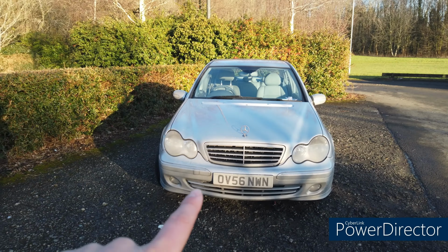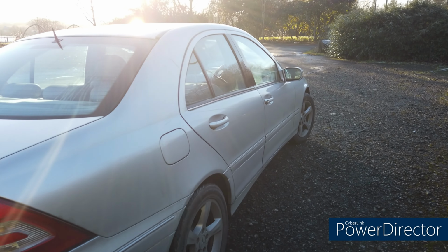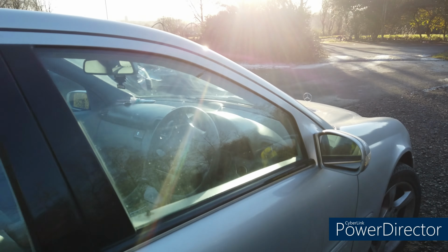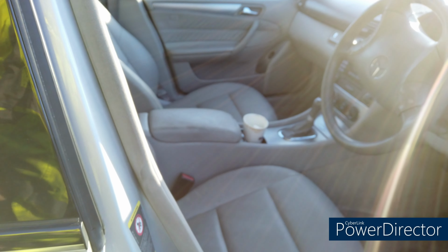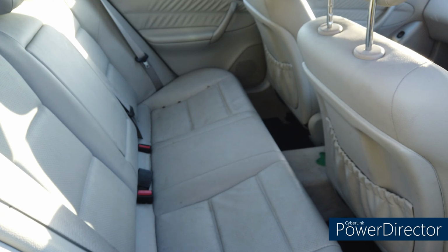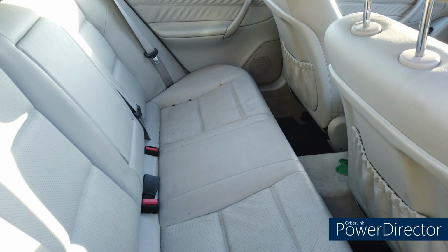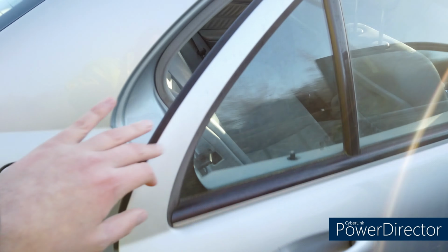You see it's pretty straight for a 56 plate. Interior, pretty good condition. The back looks like it's never been sat in, apart from obviously me using it for the dogs at the moment. What else would you use a 68,000 mile Mercedes for?